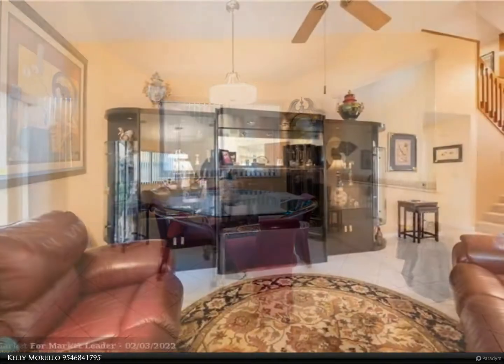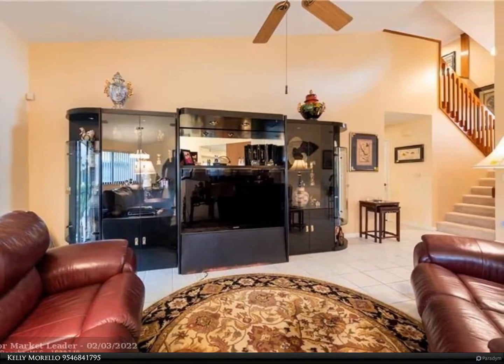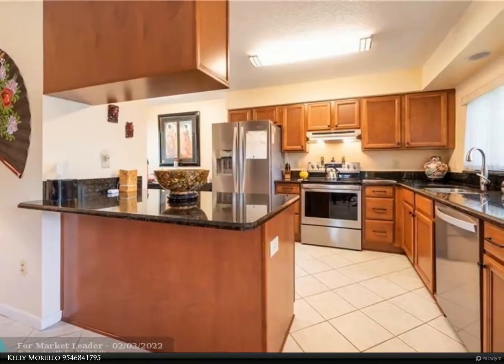Located in the heart of Plantation, walking distance to Central Park, near restaurants and shopping. Community has rec center, pool and picnic area. Guest parking across from unit.